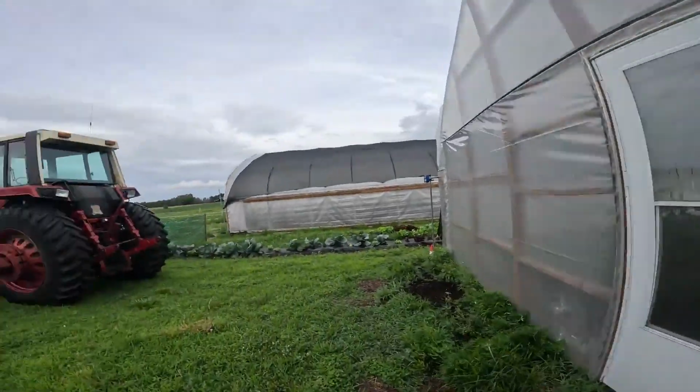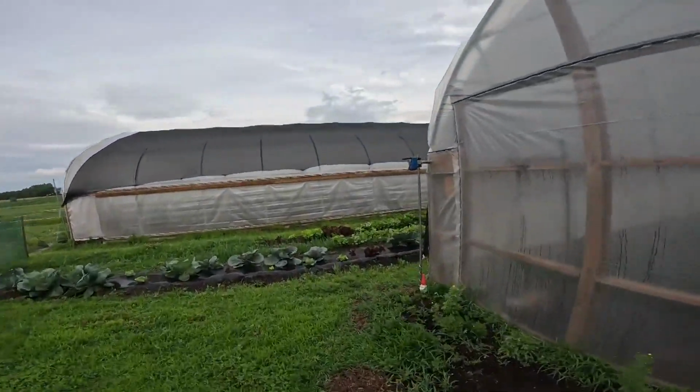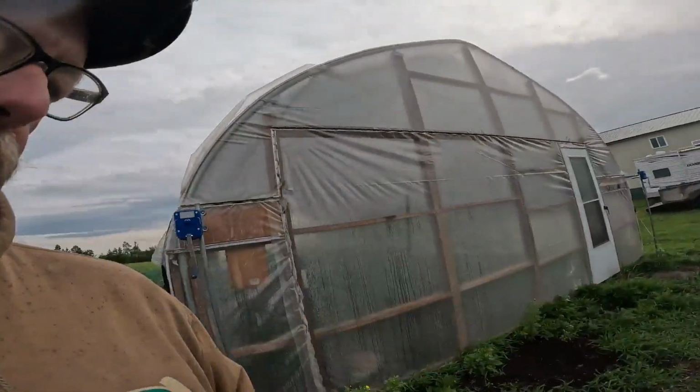That's enough for there. Just wanting to get in. We actually had a very good market yesterday. Sold quite a few head lettuce. Sold a little bit of cut lettuce. Our beets are getting close to being ready. Let's go on into this high tunnel.